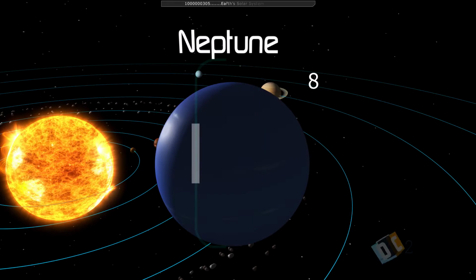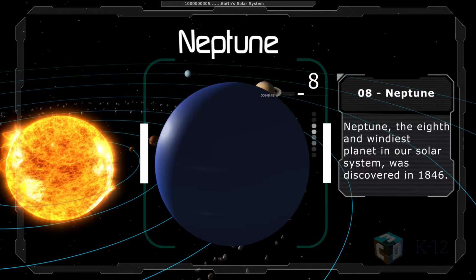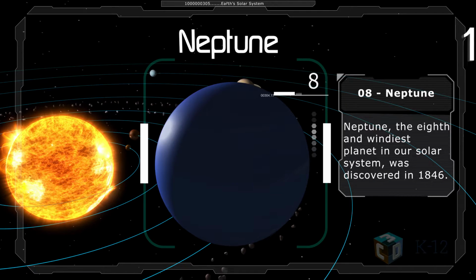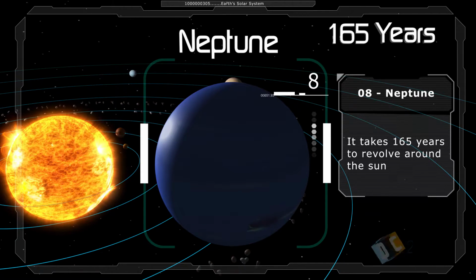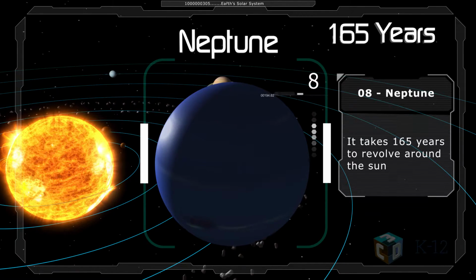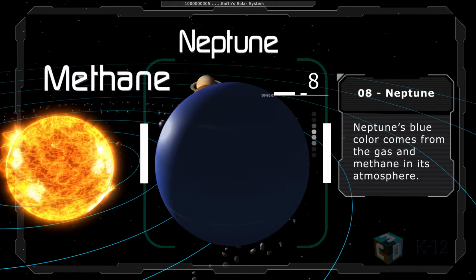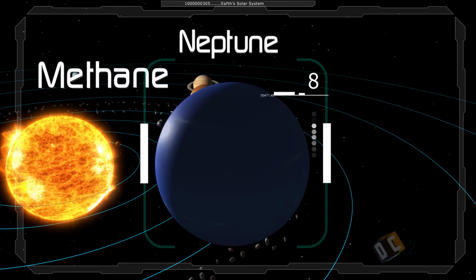Neptune, the 8th and windiest planet in our solar system, was discovered in 1846. It takes 165 years to revolve around the sun. Neptune's blue color comes from the gas and methane in its atmosphere.